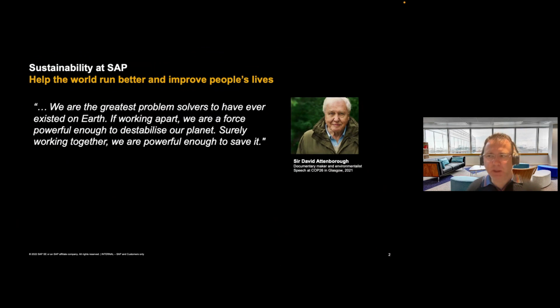But I always find it useful to start off with something quite useful from a sustainability perspective, and somebody like David Attenborough that we have on the screen now. This is something that we at SAP take very seriously in terms of sustainability. We've got the environmental, social, and governance, ESG, as you'll hear quite often in that term, and it's something that we need to really address.